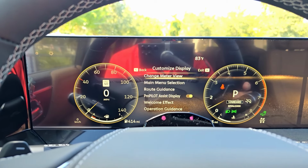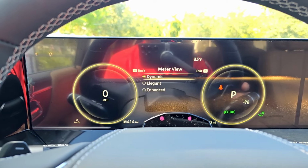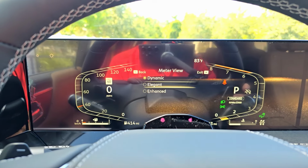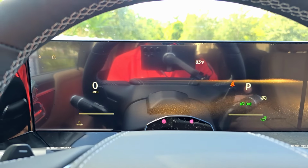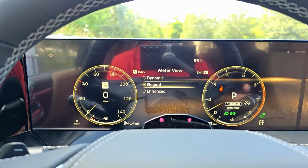Let's check this out. Change meter view. Okay, I'm going to see Dynamic, how that looks. Nah, I think I like the Elegant better. Let's see what the Enhanced looks like. Let me know what you guys think. I like the Elegant better. It kind of fits this vehicle a little bit better.